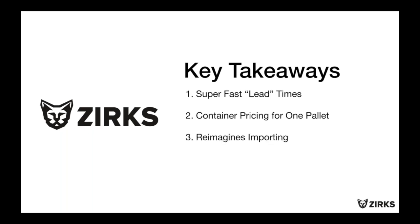Getting a little lofty here, but this really, for us and for the industry, reimagines what importing can be, what it can look like, and what it can do for importers and just customers of importers. Zirks is used as needed. You can log in today, have an account opened in 2 minutes and place your order. There are no fees associated with it, no user fees or anything like that. It really is a web-based platform.